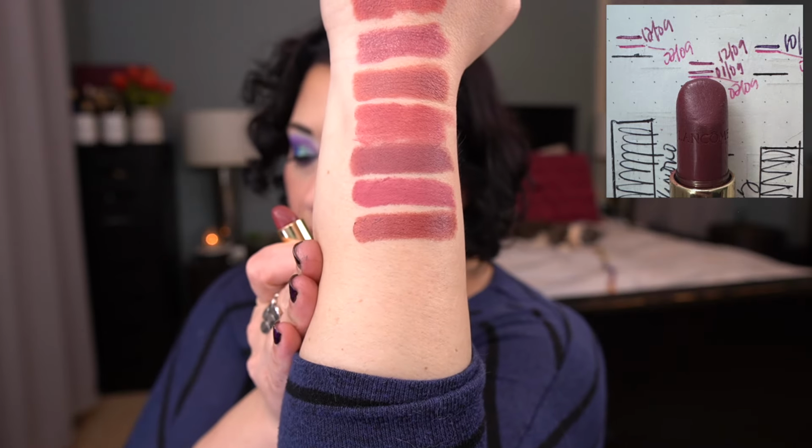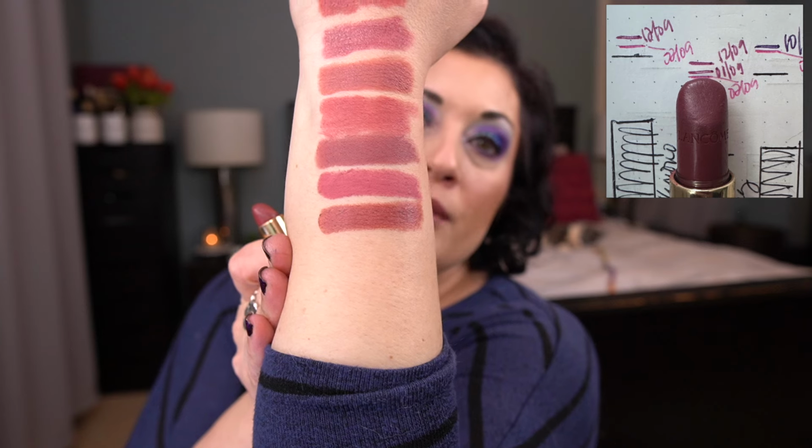But I am about 2/3 of the way to my goal on this one, so close. Hopefully this would be a fourth I could get out, but it just kind of depends on what I'm wearing. So those are all of the mid to high end range lipsticks.